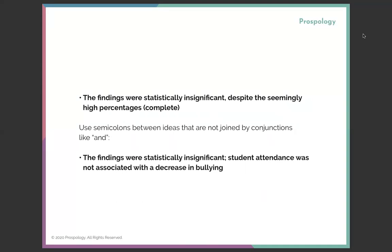We use semicolons between ideas that are not joined by conjunctions like and or but. So the findings were statistically insignificant. Student attendance was not associated with a decrease in bullying. Adding on to that, semicolons are used for two ideas that are called independent clauses, which means they can stand alone.